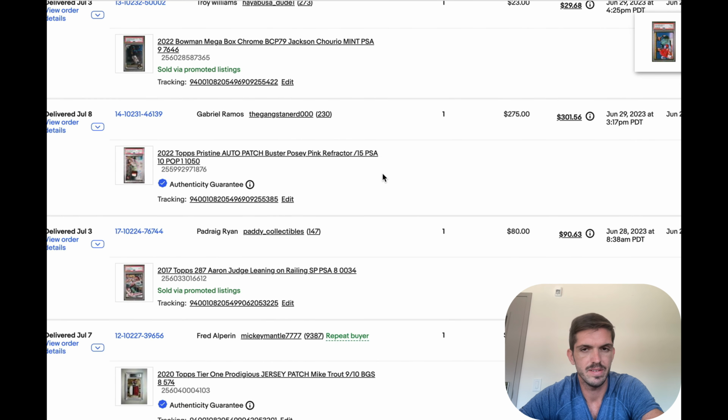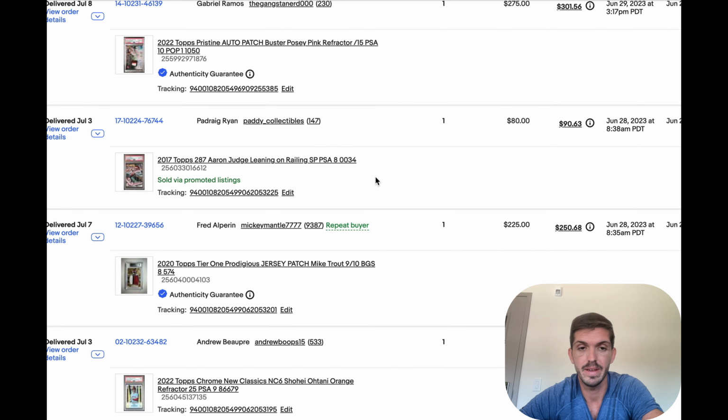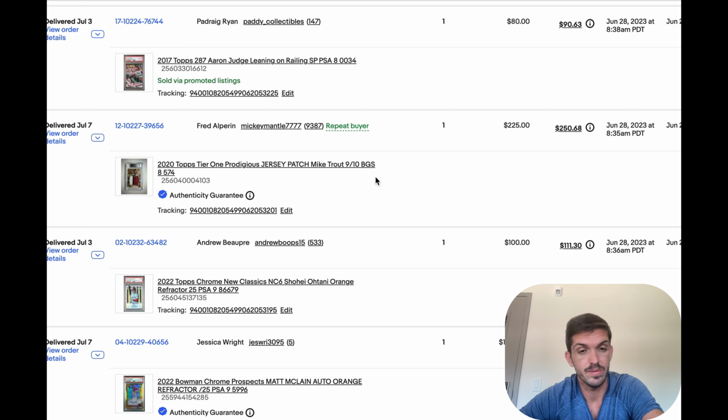Another Jackson Chourio, obviously people are clamoring to that. That was a great sell on the Buster Posey. I had this in the store for a while. Finally, a collector got it. It's an autographed patch number 15. Great card for a fan. And this was a great sell as well.